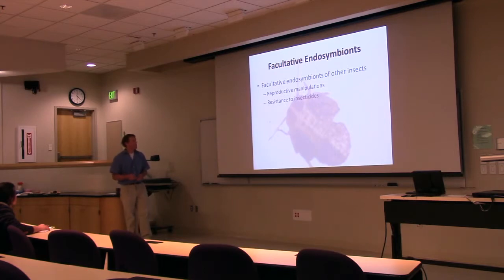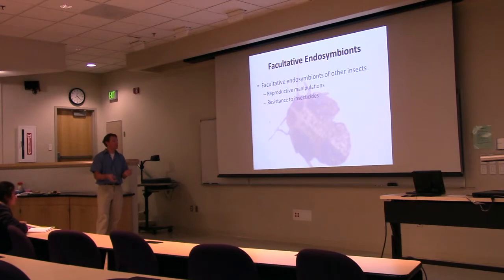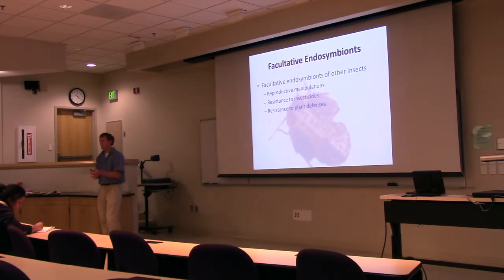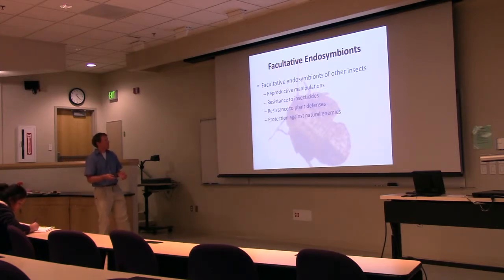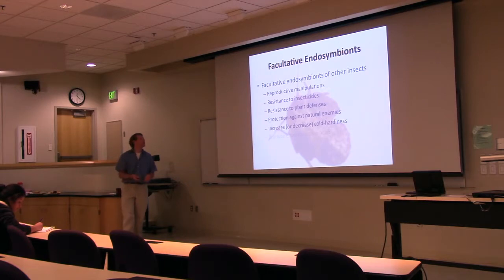In aphids in particular, there are some endosymbionts that seem to confer resistance to insecticides. So populations with these endosymbionts are more resistant to certain classes of insecticides. Same with plant defenses. There are some populations of aphids that have certain symbionts that are virulent to plant defenses. And then there are others that offer protection against natural enemies. Some that can increase or decrease cold hardiness.